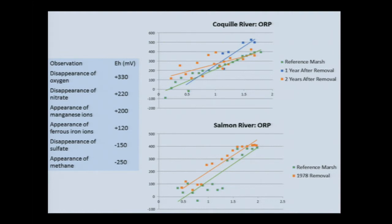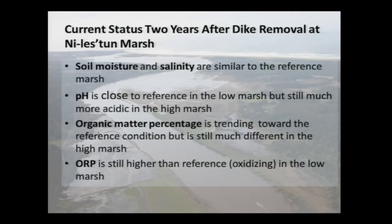Coquille River, really high ORP, but it's all kind of high in the high area. But still relatively high ORP after 2 years. And same thing, after 40 years, we still have ORP that's significantly higher than a reference condition. Again, probably indicating that there isn't enough organic matter there for these processes to bring down the ORP.